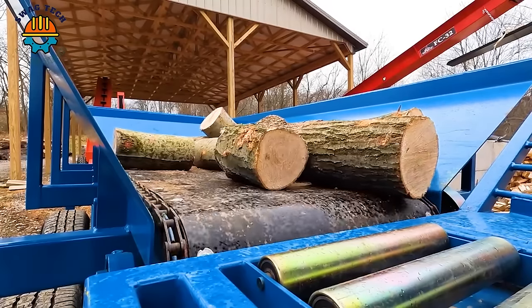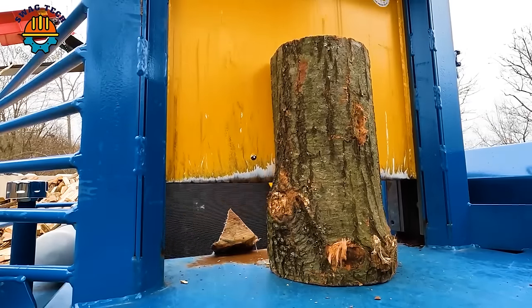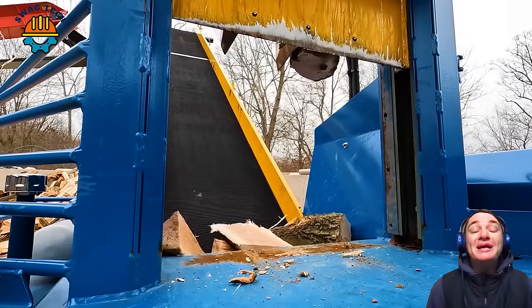You are looking at the Australian-made REX600 firewood processor at work. This machine has a hopper to fill the projectile and has a large wedge with a 6-second cycle time.